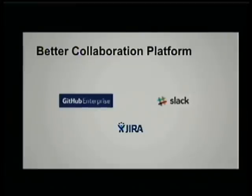So the first really important thing that we need is a better collaboration platform. Continuous integration isn't so much a technical problem as a social problem, because it's all about communicating with each other. So these are the tools that we selected for ourselves.